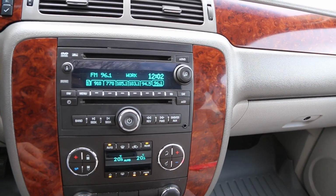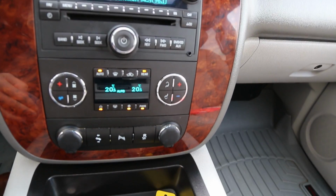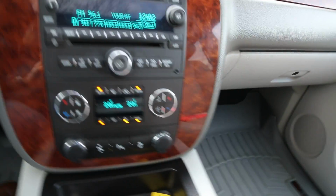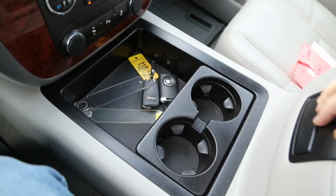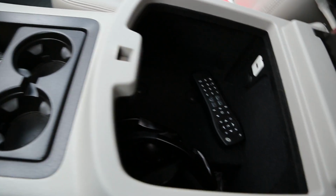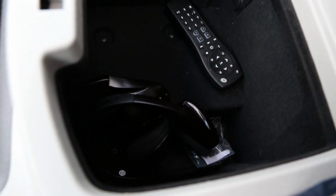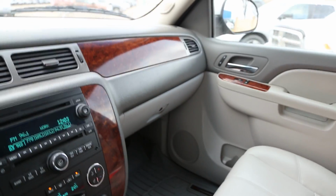We have AM, FM, as well as CD. Dual automatic climate control, power adjustable pedals, park assist on and off, and traction control. Two cup holders as well as a little storage space. Underneath here we have some extra storage space, as well as our headphones and control for the information system in the back.